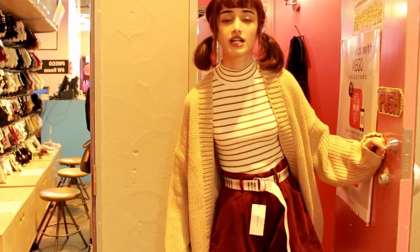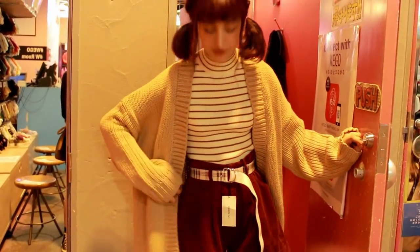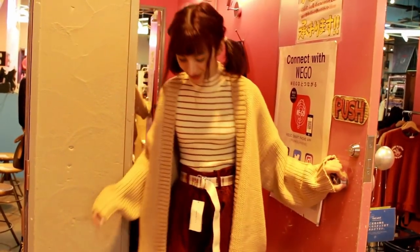What do you think? Do you like it? I love it. I love the belt as well. Yeah, I think I'm just gonna buy this whole thing. Yeah, no, it looks great. Yeah. I love it. Thank you. Yeah, I'm gonna get this.